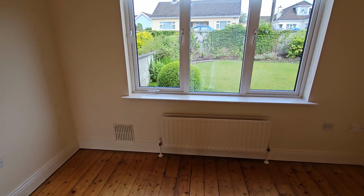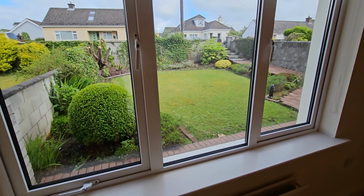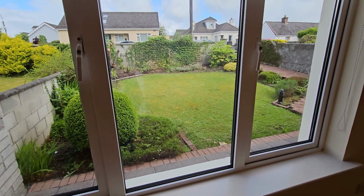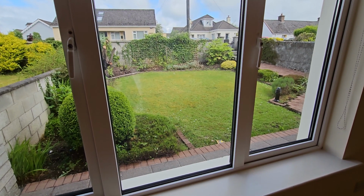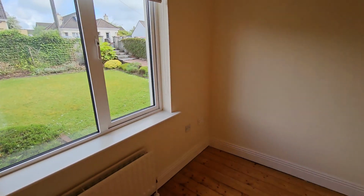But you can see now the front of the property, and the way it's slightly stepped below road level. You have the nice mature gardens out the front and fully walled. It just sets off the property really very well indeed.